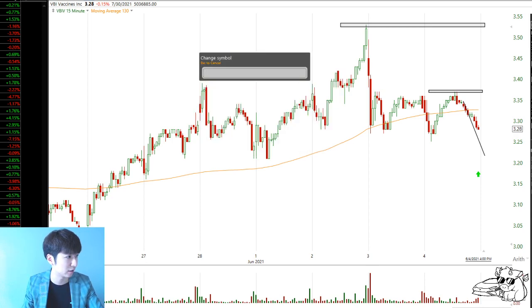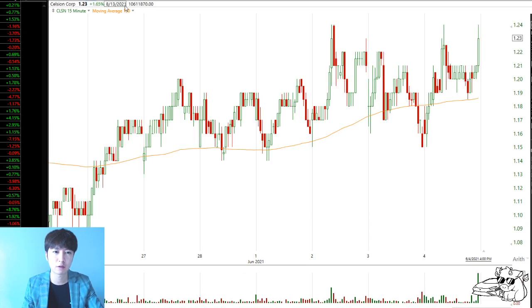And next one we have, also VBIV has, I think, let me double check right here. Yes, it has a 20% short float. So perhaps this thing could get squeezed and make a really high move. Next one we have CLSN.